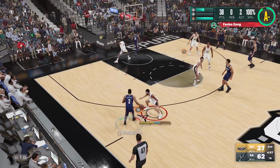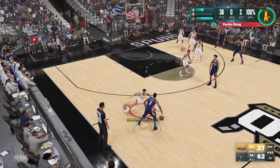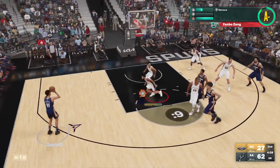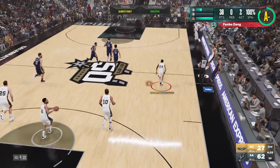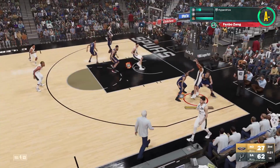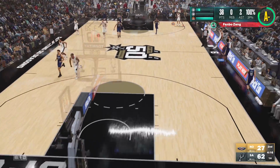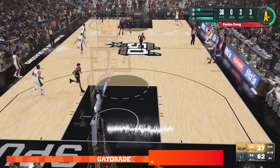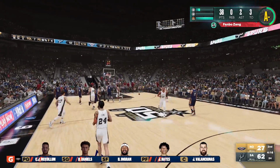McCollum outside. Pass to Daniels. Let's go with a three. Vassell with the rebound. Vassell's got 4 rebounds now. MP is doubled. Here's Sohan. On the wing, MP. He's got 38. Looked like a simple play. Oh, man, MP. We can't afford these mistakes.